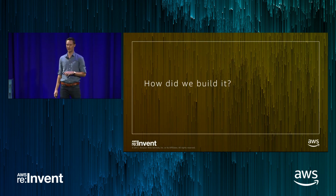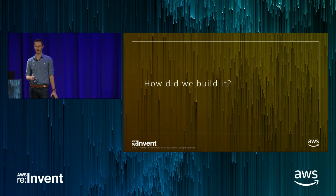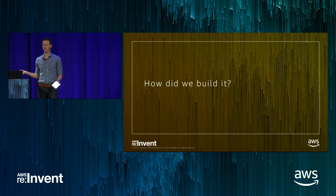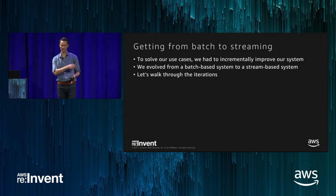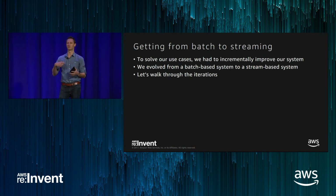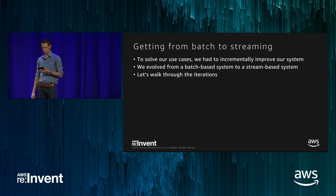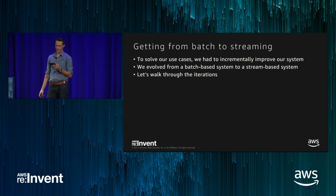Okay, cool. So now we're going to transition from the problem and some of the use cases that we wanted to solve into actually how we built this for the Amazon Flex team. As Alan mentioned, one of the best practices, the first thing to mention, is that we tried to follow an Agile mindset. We wanted to build things iteratively. So we started with an initial batch processing system as a proof of concept version, and then we evolved it over several iterations into a stream-based system. We'll walk through that next.